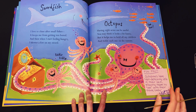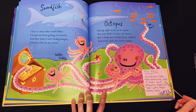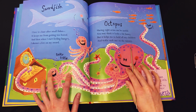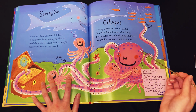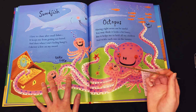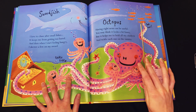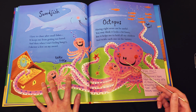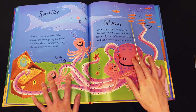And I've got a little fun fact with the octopus. Octopuses have light detecting cells in their skin, allowing them to see with their entire body. I think this is just such an interesting fact. They have these little cells, I believe they're called chromatophores. And the reason it appears that they have them is so they can better camouflage. Octopi are very good at changing their color to match their environment. So it appears that they have these cells so they can see the colors around them without having to go through their eyes. And it just lets them switch without involving the brain at all. Which is very interesting.